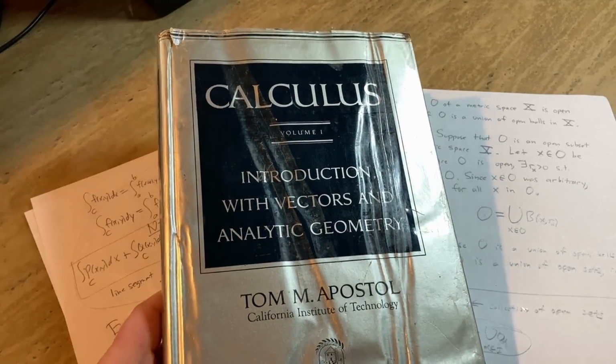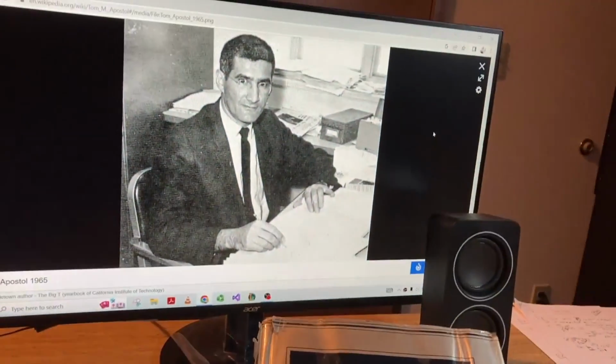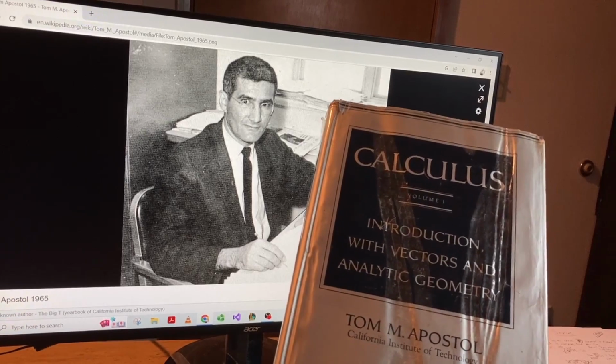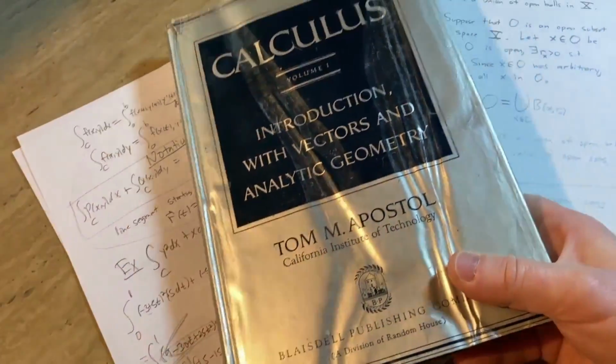And I have a picture of him here if you want to take a look at what he looks like. Here's the man behind the legend, behind this very expensive book. If you only knew how expensive his book was, you know, he knew, but he lived a long life, 92 years old, I believe. A long time.